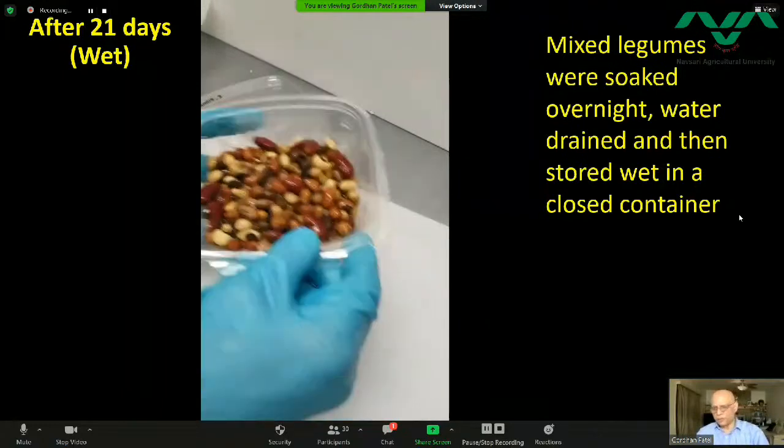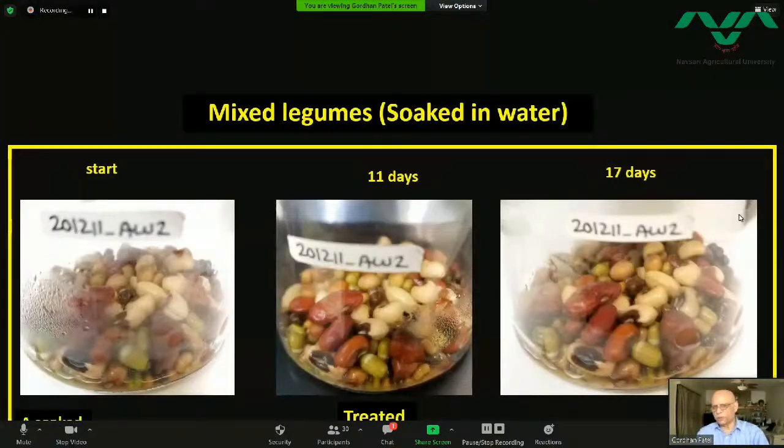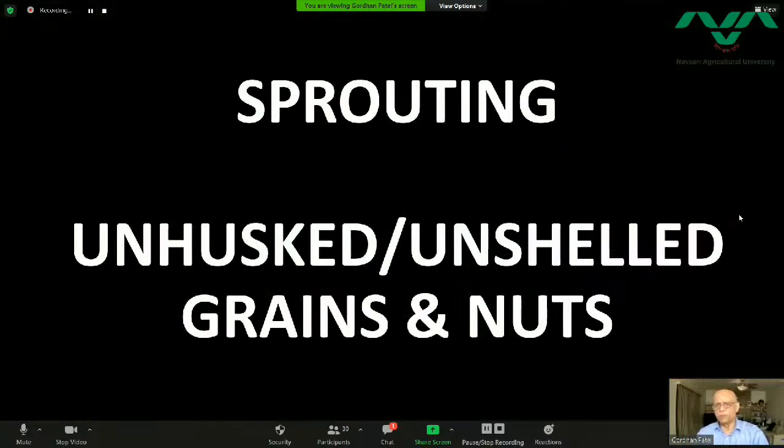So, mixed legumes flooded with water or soaked in water, even after 17 days, there was no fungus, no bad odor other than the typical odor of legumes. Sprouting of unhusked and unshelled grains and nuts.